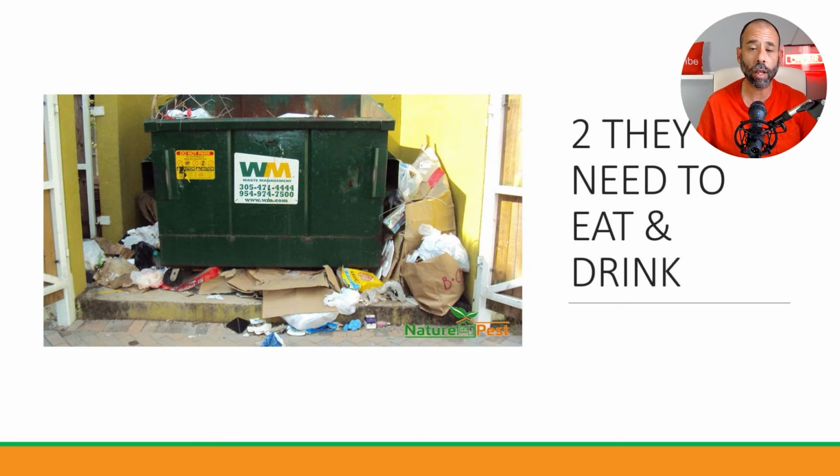This is more common than you think in associations. The reason that this place was like this is because there was only 2 pickups a week. It was more garbage being put out than you can actually haul away in a week. The solution was to add 2 more days. The owner of the property did not want to spend the money. They had rodents, raccoons in there.